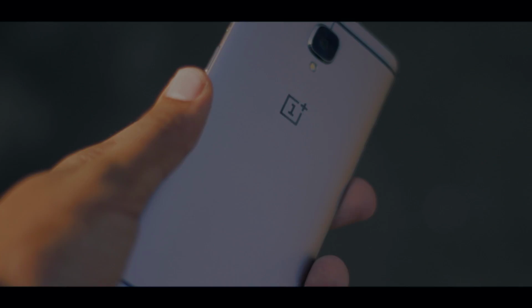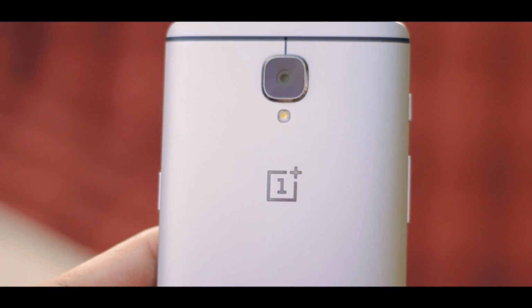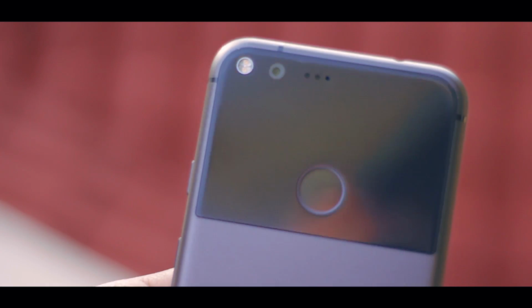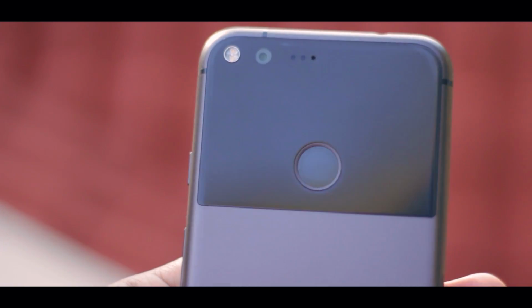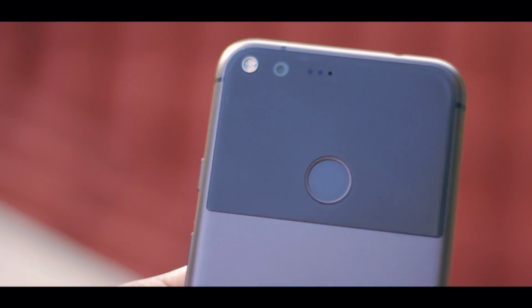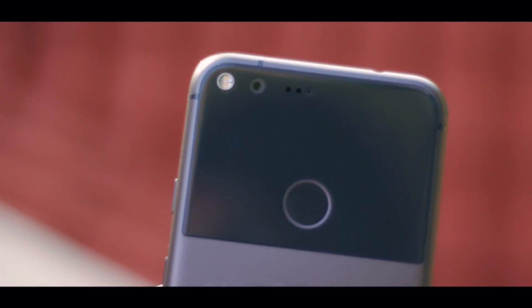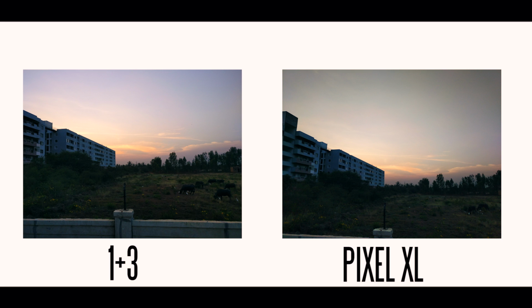Next, let's talk cameras. The OnePlus 3 has a 16 megapixel shooter with PDAF, autofocus and OIS. The XL on the other hand has a 12.3 megapixel shooter with PDAF, autofocus and EIS. Now the XL may sound inferior on paper, but it isn't. So is the XL better than the OnePlus 3? No, that isn't the case either. Results from the two cameras are very comparable. Most people wouldn't be able to tell which phone took which photo in a lot of scenarios. Take a look at some of the on-screen samples.